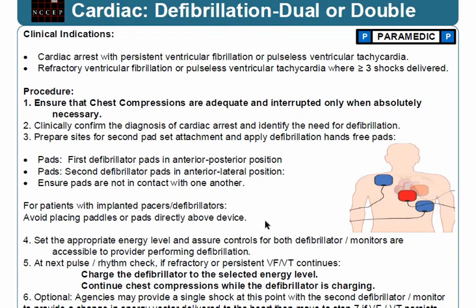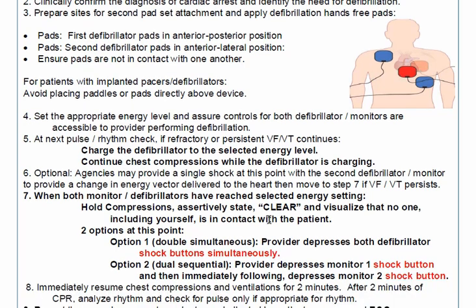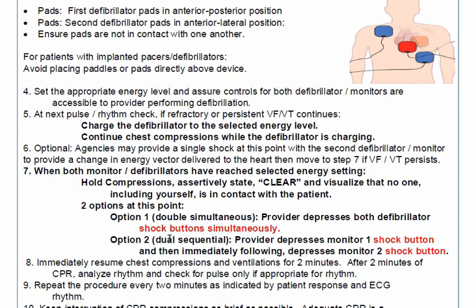And with this, there are two separate ways that you can end up performing the dual defibrillation. Option one, you basically do a double simultaneous defibrillation, and that's when the provider depresses both defibrillator shock buttons simultaneously, at the exact same time. Option number two is considered the dual sequential defibrillation, where the provider depresses monitor one shock button and then immediately following depresses monitor two shock button.